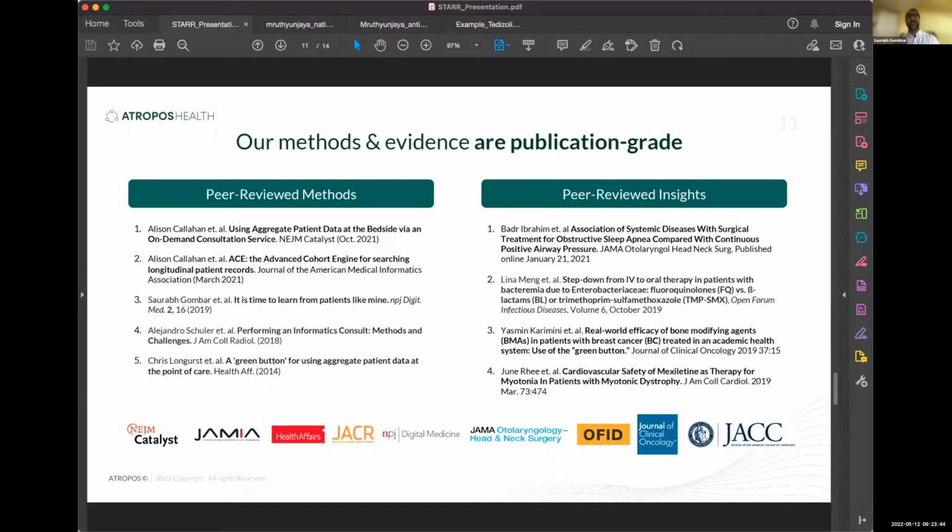Dr. Shah actually wrote a paper in 2014 outlining what a service like this might look like. And we developed all this technology in the Shah lab over that course of time, and eventually ran a pilot from 2017 to 2019.